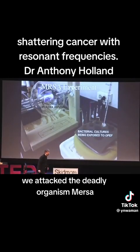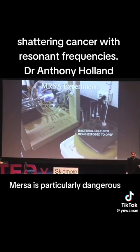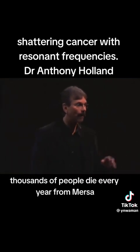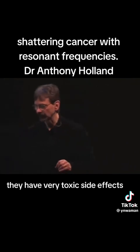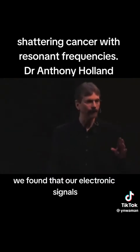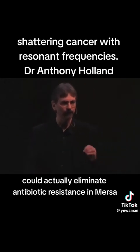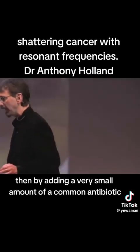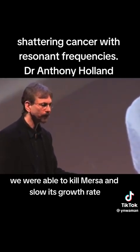In our most recent work, we attacked the deadly organism MRSA. MRSA is particularly dangerous because it's resistant to many common antibiotics. Thousands of people die every year from MRSA. They have drugs for it, but they have very toxic side effects. We found that our electronic signals could actually eliminate antibiotic resistance in MRSA. Then by adding a very small amount of a common antibiotic, we were able to kill MRSA and slow its growth rate.